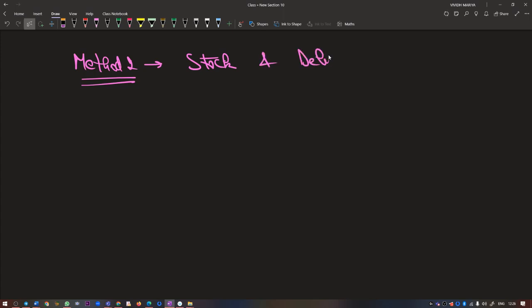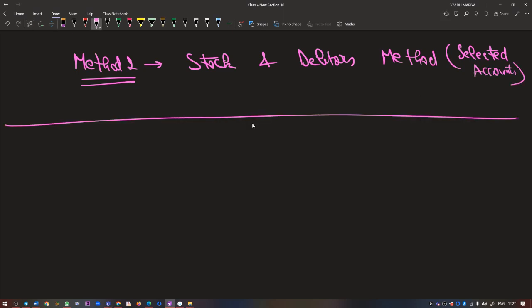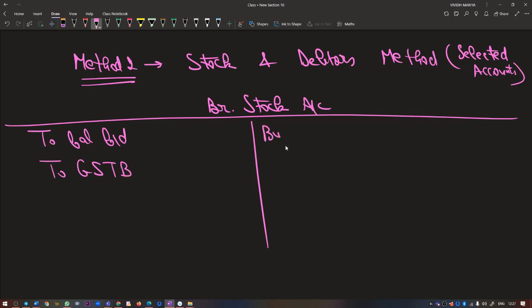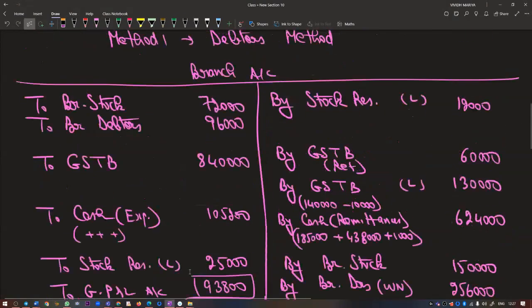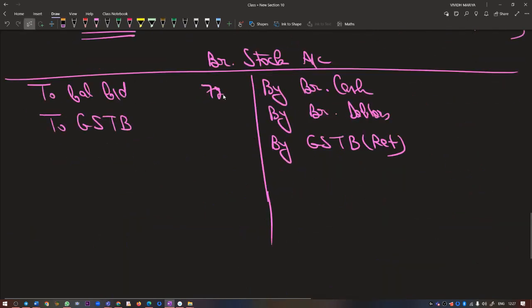Now, method 2. Stock and selected accounts. You will make the balance yourself, but will make selected. So the opening stock was very fast. Opening stock 72,000, 8,40,000, return 60,000.